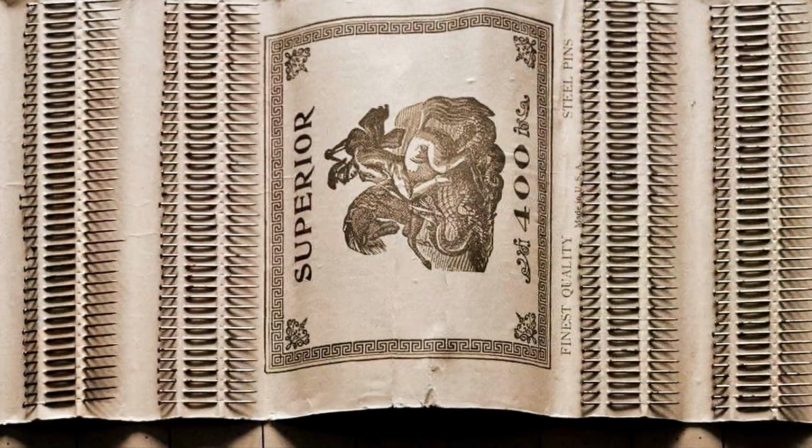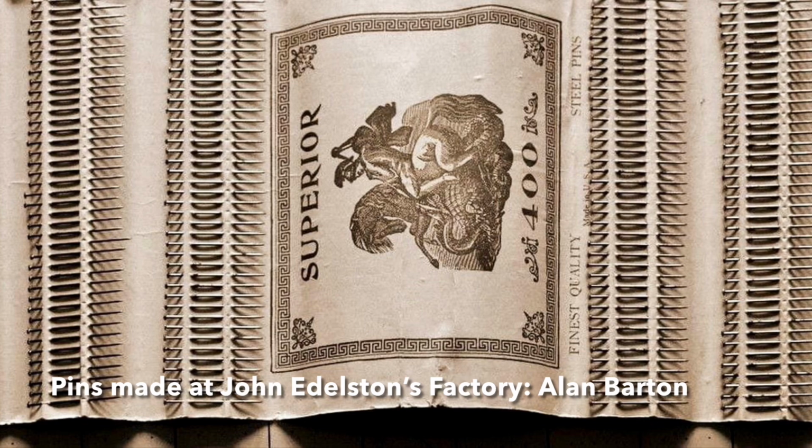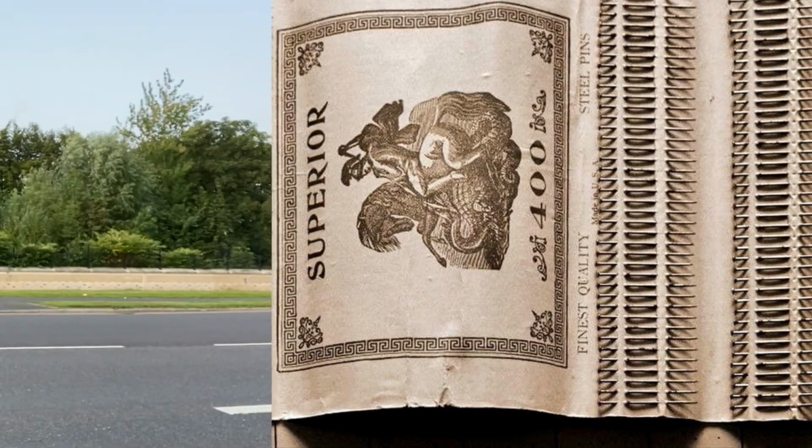It held 1,000 people, 1,000 employees. That's men, women and children. Children sometimes as young as 5. Can you believe that? Young as 5. Children were used because when they were making pins, which is a very, very fine job as you can imagine, the dexterity that was needed and the very fine, nimble fingers were ideal. Children's fingers were ideal for making these pins. John Edelston's factory made between 15 and 16 million pins a year.